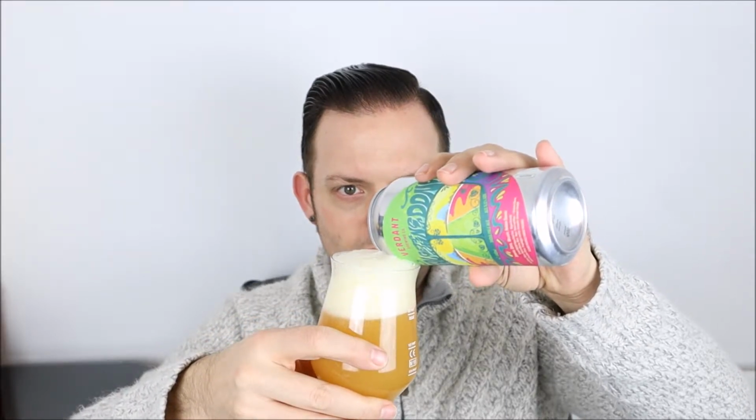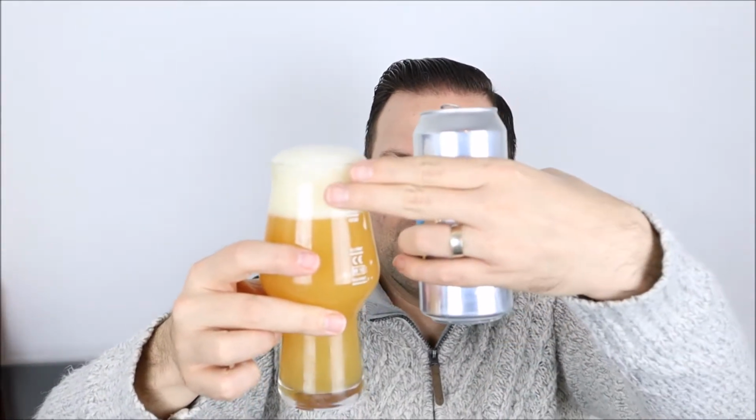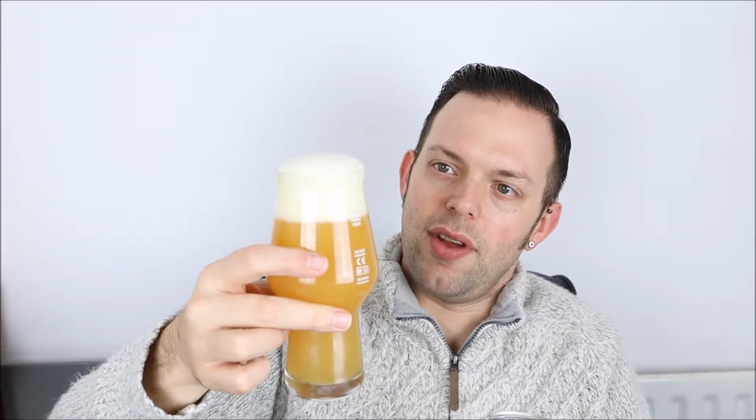Now, from memory, it had a little bit of something in the bottom of the can. I just want to make sure I get that. Now we've got a bit of head, but look at that. That is hazy, lightly carbonated, but still got a reasonable head. Well, I say reasonable, that's a solid 2-finger head. It's fairly loose. Smells great. It smells dank. And I expect that because it's got Mosaic.